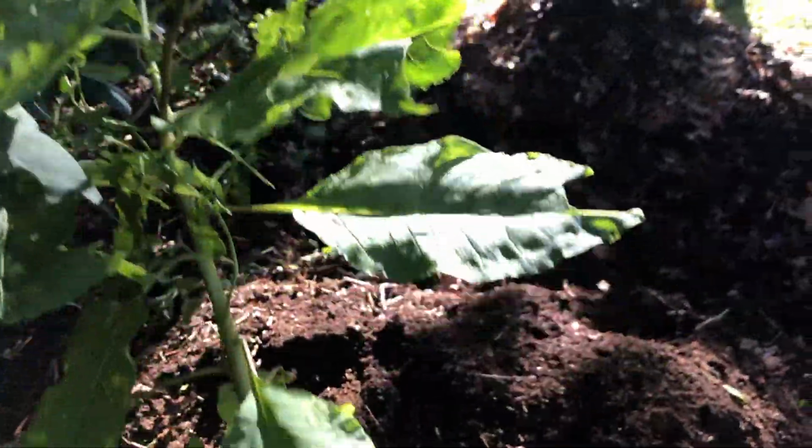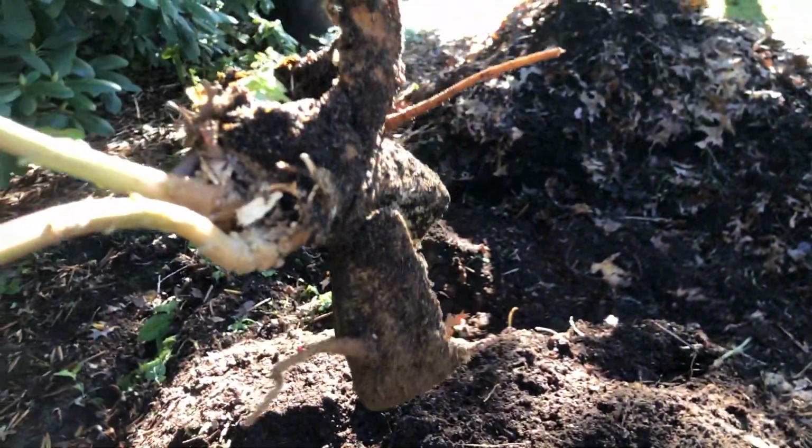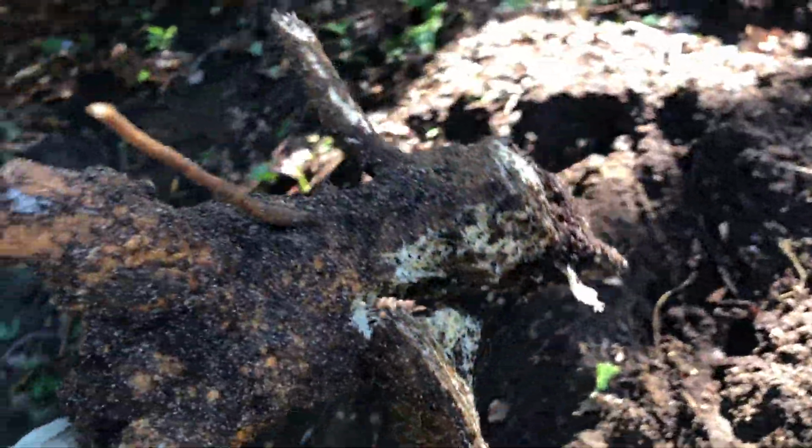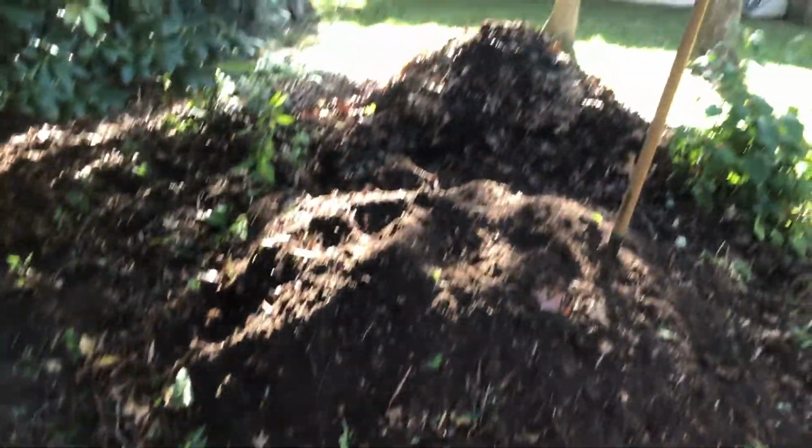Having a tough time finding worms in this worm farm. The poke, love it. Look at this poke root. You just can't stop it. It'll be back next year, hard as you try. So will the worms.